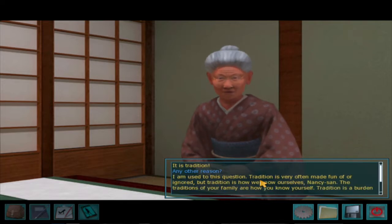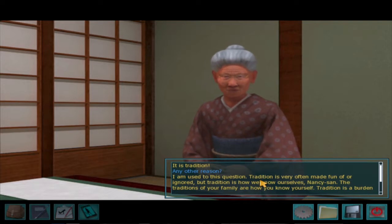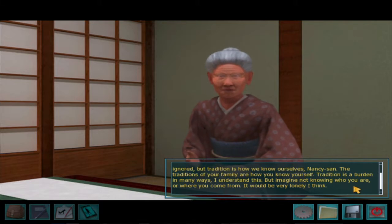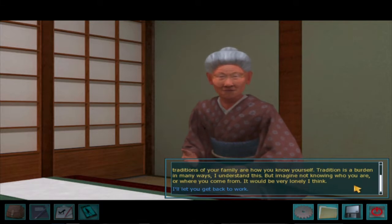It is tradition. Any other reason? I am used to this question. Tradition is very often made fun of or ignored. But tradition is how we know ourselves, Nancy-san. The traditions of your family are how you know yourself. Tradition is a burden in many ways. I understand this. But imagine not knowing who you are or where you come from. It would be very lonely, I think.